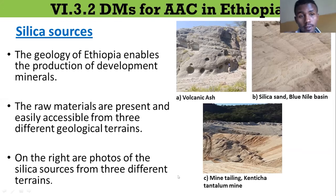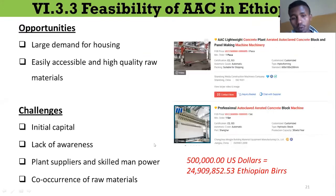Next slide, please. Though in comparison to silica, limestone and gypsum are localized, there is a potential for them also. When we evaluate the feasibility of AAC production in Ethiopia, there is an opportunity and a challenge.